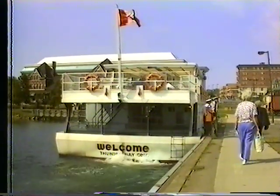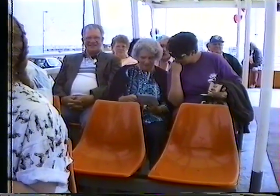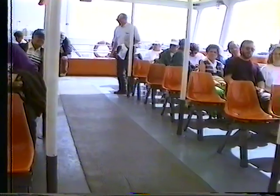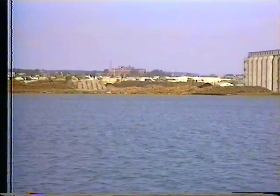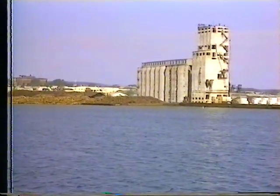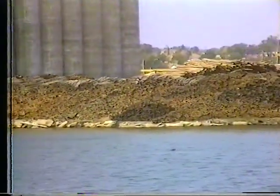John's daughter Sharon had booked a cruise for us on the lake that afternoon, and it being a sunny day was quite enjoyable. This is the boat trip going on. We set off toward the east of the shoreline, passing many buildings in the area. Coming past the first grain elevator, we could see that lumber also took up a large portion of the trade carried on in this port.